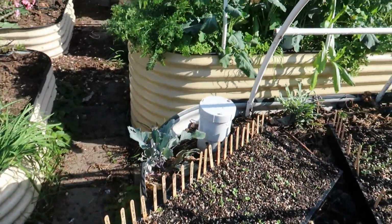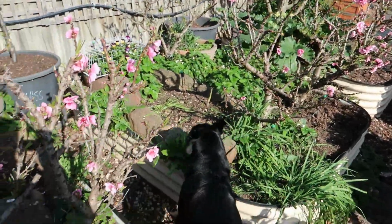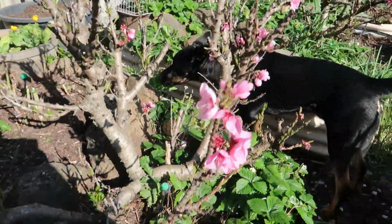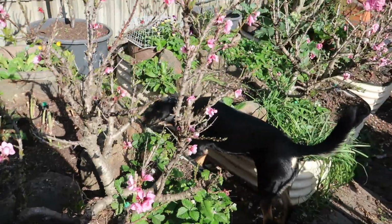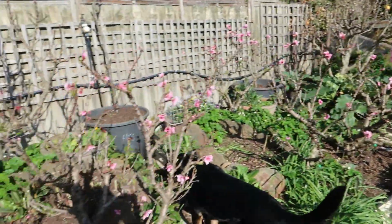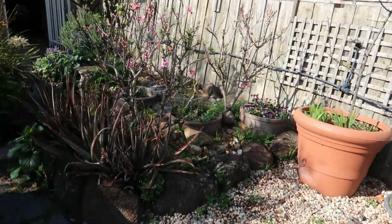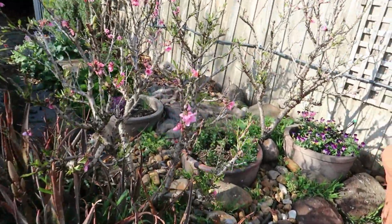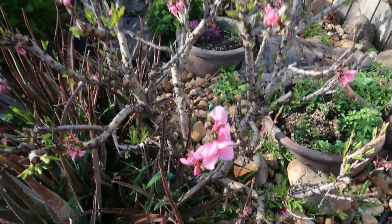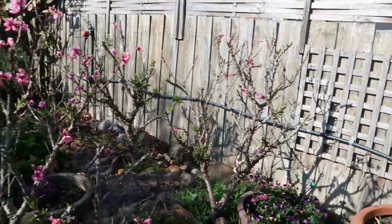While I'm out here, I'm not going to do a full garden tour as I said, but I'll give you a bit of an update on what's happening. The peaches are in bloom. Not a lot of flowers this year, but I did give them the prune. So there's only one tree that's got a lot of blooms. The rest of them have only got a few. Hopefully this doesn't diminish the fruit. We probably just won't get as much this year.